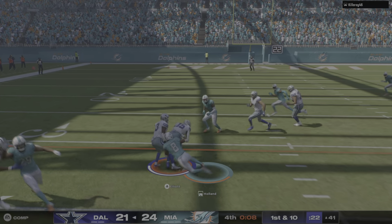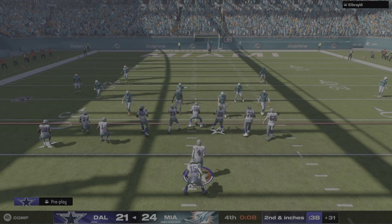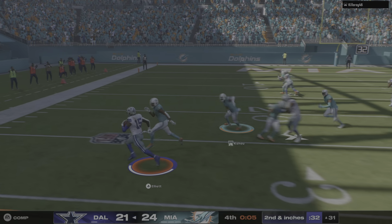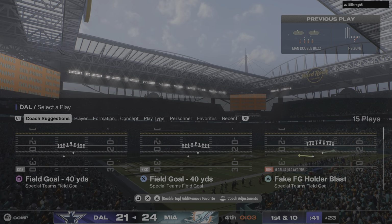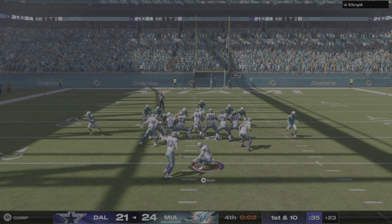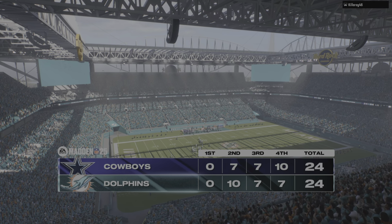Elliott. And a nice run there. He'll be stopped just shy of a 1st down. A pickup of 9. Now 2nd and inches. Here we go! Here's Elliott. With good blocking leading the way, he's got the 1st down inside the 25. So, pressure kick coming now for Brandon Aubrey. This to force overtime. This one is on target, and it is good. And the Cowboys will tie the game at 24.